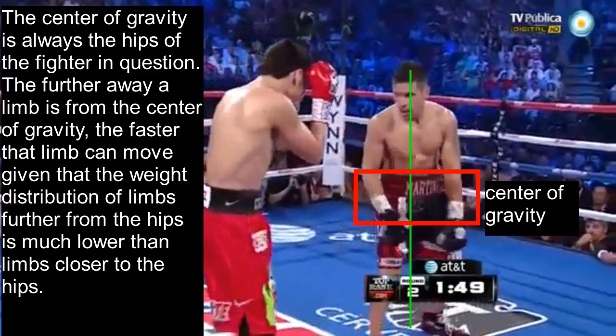The center of gravity is always the hips of the fighter in question. The further away a limb is from the center of gravity, the faster that limb can move, given that the weight distribution of limbs further from the hips is much lower than limbs closer to the hips. So for example, you could move things like your head, your hands, your feet much faster than you could move, say, your torso or your hips, given that these limbs are much further from your center of gravity, and because they are much lighter, they could move much faster.